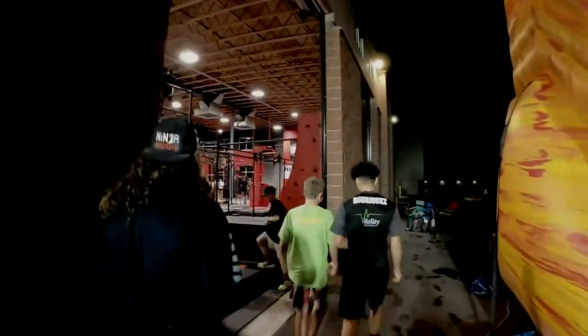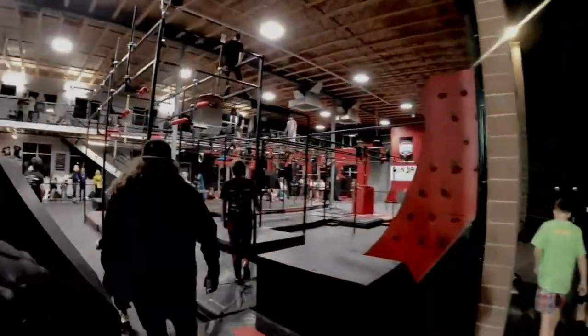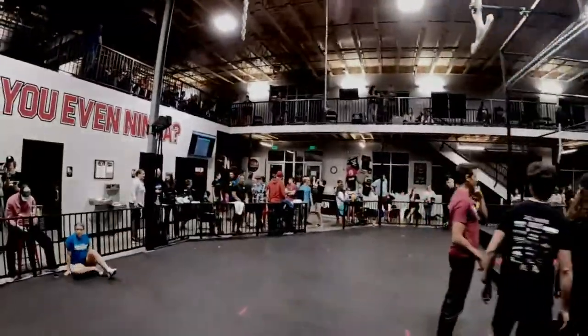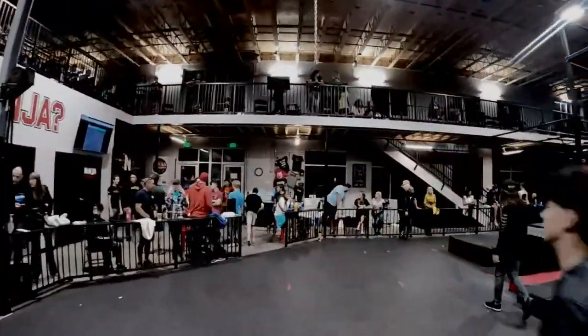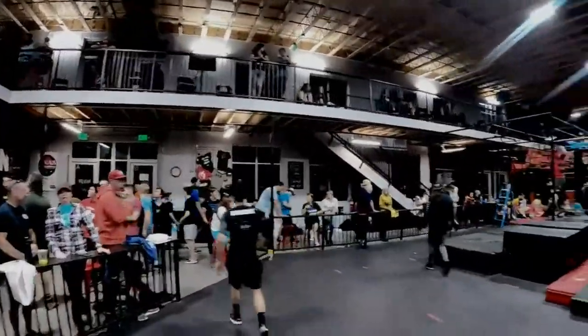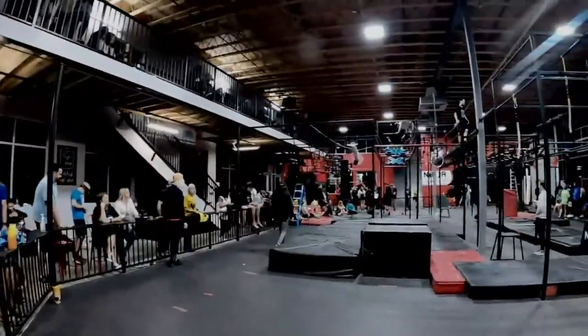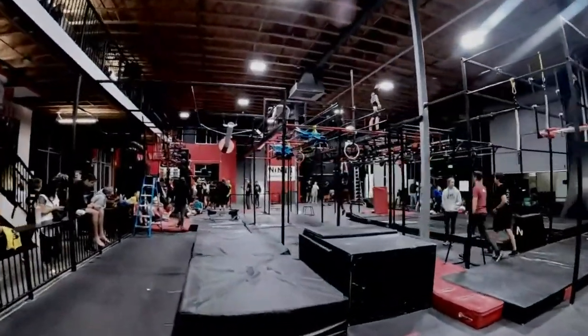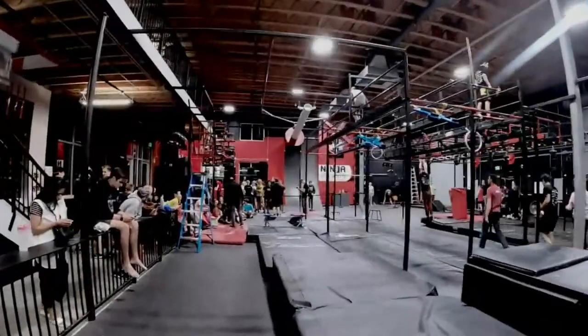Sure, he is hurting. Living at sea level down there in Tampa, Florida, coming out here to the high altitude of Colorado. I believe we're at probably 7,000, 8,000 base level, almost 7 right here in Castle Rock. My goodness, you feel it as soon as you get off the airplane. Great job, Caleb.